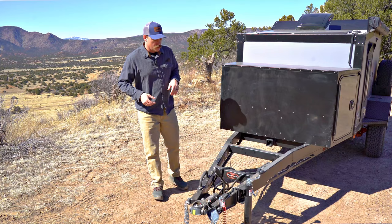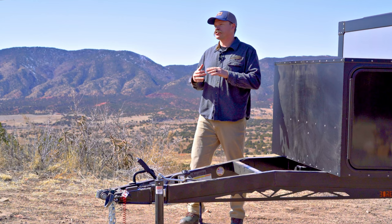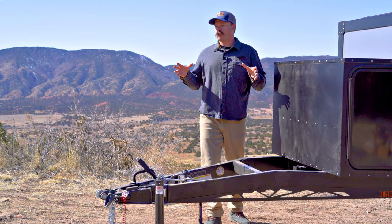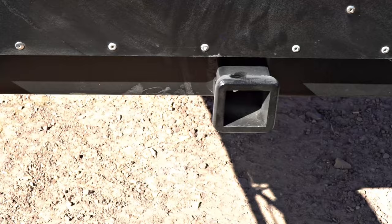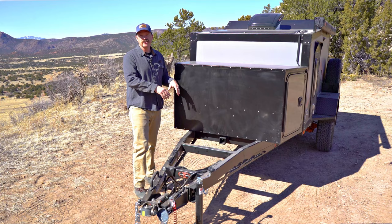So this allows for better off-road ability and also a higher performance in towing, whether you're on the trail or on the highway. Another reason for that is carrying toys. So right here, we have a 2-inch receiver hitch mounted underneath the toolbox. This allows you to carry mountain bikes or a dirt bike up to 400 pounds without having to put them in the bed of your truck or on the roof of the trailer or even off the back.